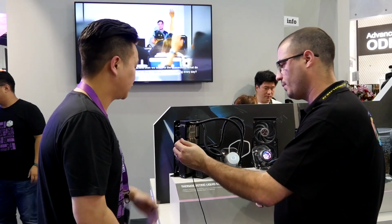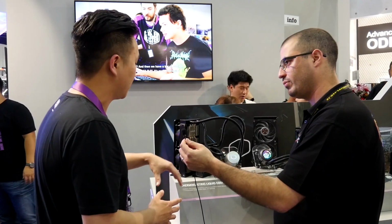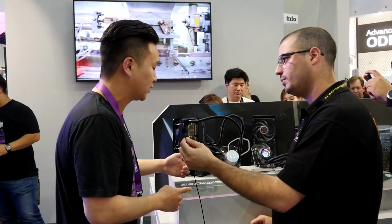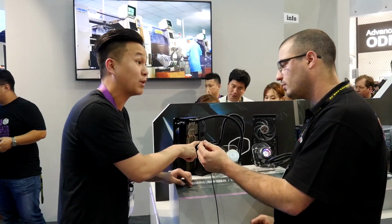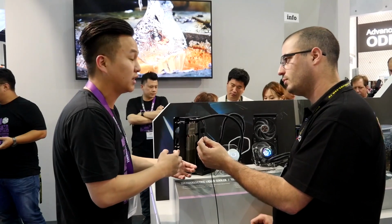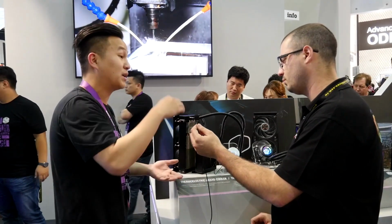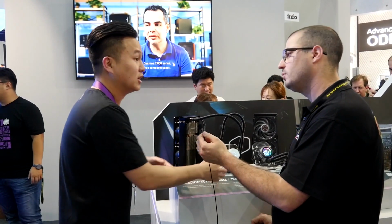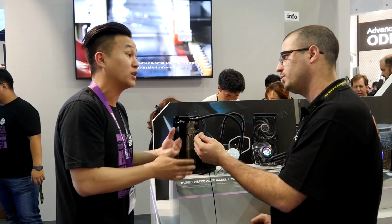Yeah, sure. So TEC is actually thermoelectric cooling. The concept is pretty much like a refrigerator. So one side's really hot, one side's really cold. How we applied it on the liquid cooler is, in the first stage, the hot water going in goes to a standard radiator. So it's a standard process of cooling. And then we go to the second stage where the water gets actually cold. So we bring the temperature really low, and then it goes back to the pump. So that's how this technology works to increase the cooling performance on the CPU.